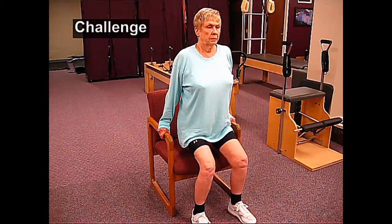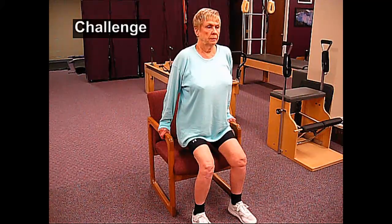To add a little more challenge to this exercise, after pushing up, try holding for longer periods of time, or holding as long as you can before coming back down.